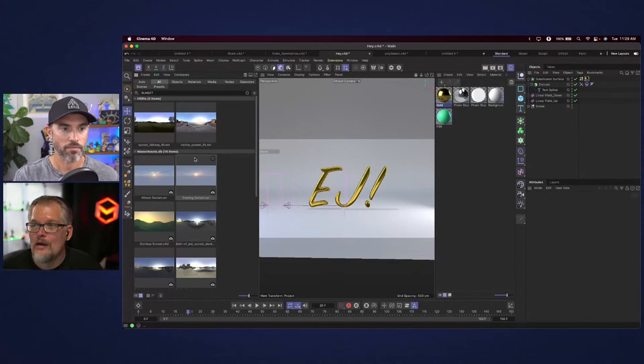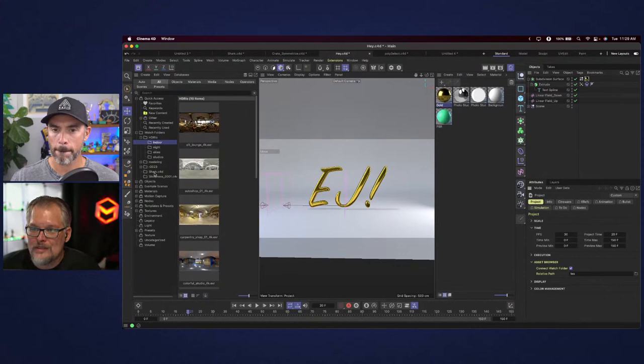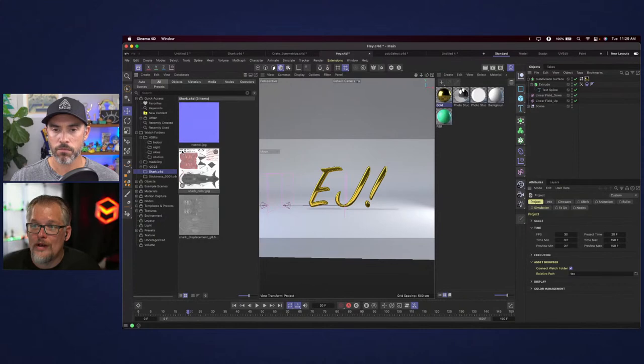The other thing I was going to point out is that we've added this auto watch option, so that in your scenes, any of the text folders, or you can set this to any relative path you want, will automatically be set up as a watch folder. So you see, I have the shark scene open, and it automatically created a watch folder for the assets in that shark scene.